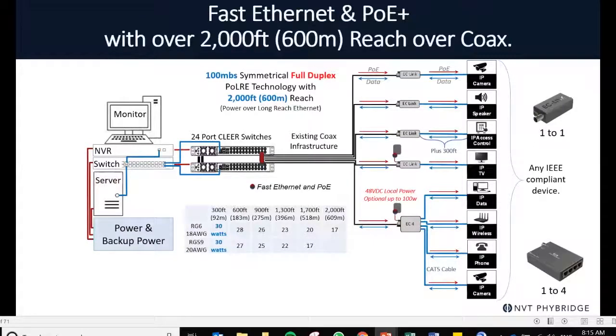You can use at the head end either a single transceiver, an EasyLink, or you can use an EC4. The EC4 is a 4-channel transmitter that allows you to send up to 4 cameras or 4 different signals using just one existing coax cable. Most of the time, you will be able to provide the PoE directly from our PoE switch. Again, it's 100 megabits full duplex, allows you to reach 600 meters and delivers 30 watts of power.